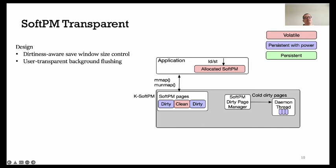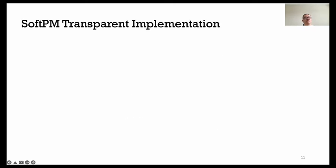And if the total dirty pages is close to a threshold, the dirty page manager will select some cold dirty pages into the daemon thread, and the daemon thread would flush those data and then update the dirty bit in the page table and also the dirty page manager to update the current dirty page state. And if a power failure happens, only the dirty pages in the SoftPM will be flushed into the storage to provide the persistency. And then we will introduce a little bit about the SoftPM transparent implementation.